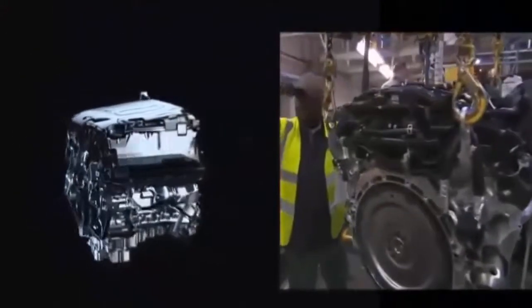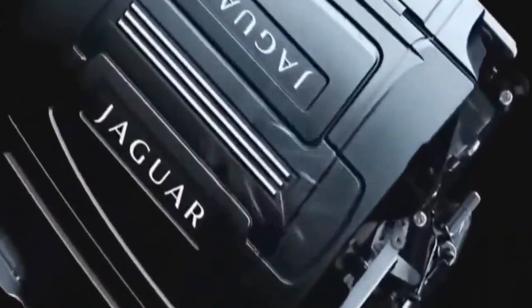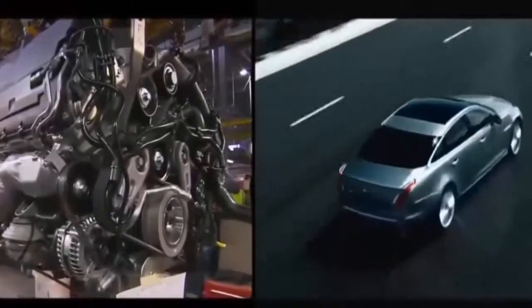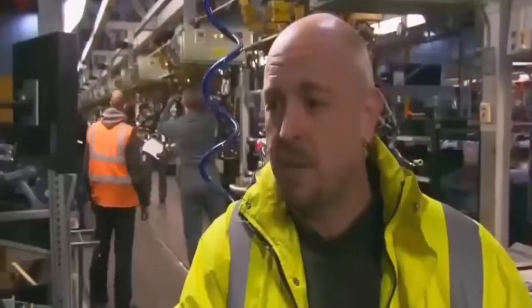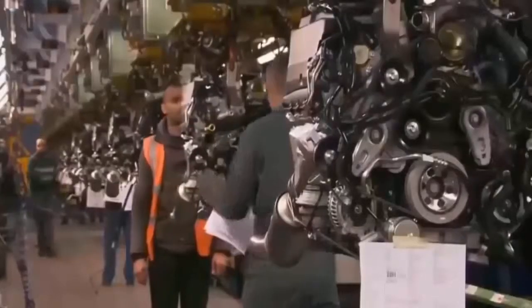These powerful V8 engines drive performance. It may be a sedan on the outside, but the 5-litre supercharged option can rival any sports car, pushing the XJ from 0 to 100 kilometres per hour in 4.7 seconds. These crews have engine dress down to a fine art. On average, we can take a bare-bone engine and assemble it fully in approximately an hour.